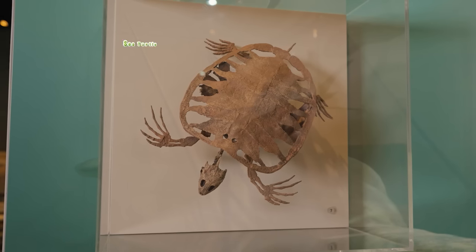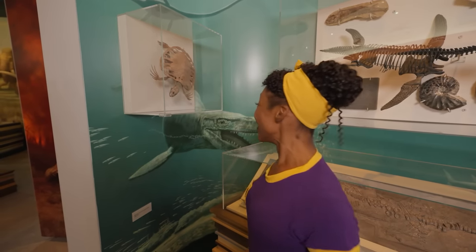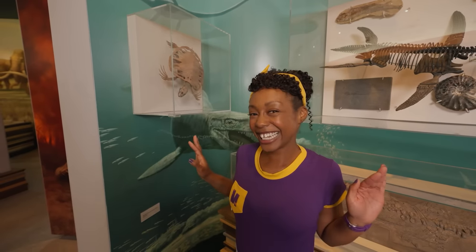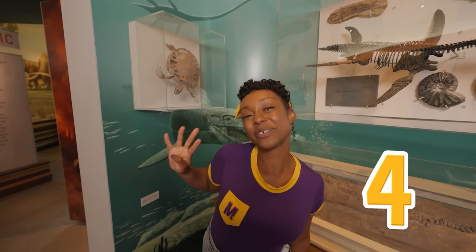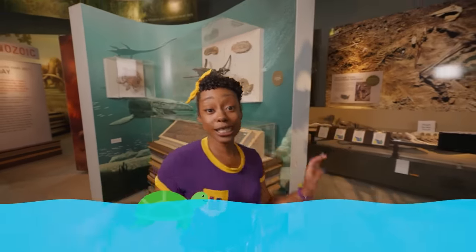This is a fossilized sea turtle, an ancient one from millions of years ago. Let's count its flippers. Ready? One, two, three, four. Four flippers. Let's pretend to swim, swim, swim, just like a sea turtle.